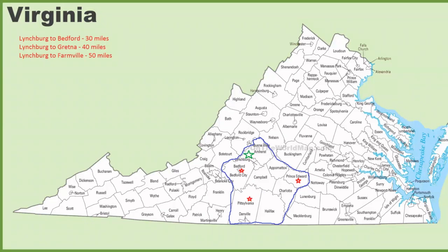And there is a private hospital system that I work for, which is comprised of 4 hospitals, one in Lynchburg, one at the Red Star near Bedford, Virginia, another hospital down near Prince Edward, which is Farmville, Virginia. Then we have a freestanding ER in Pittsylvania County, which is near Danville, Virginia. So we are spread out. We do have patients that travel from many different areas to get their care here.